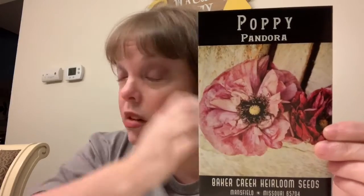I bought some more poppies. I kind of went poppy crazy, and these are just a regular traditional poppy. Kind of cool. Can't wait. And then I also bought these Pandora poppies, and once again, these look like paper flowers. They're gorgeous, and I can't wait to plant these to see what they're gonna look like as well.